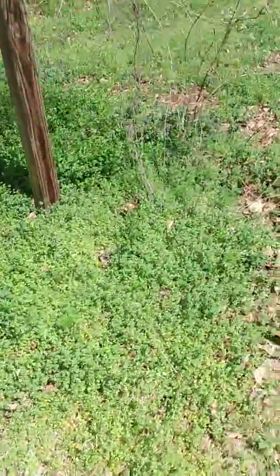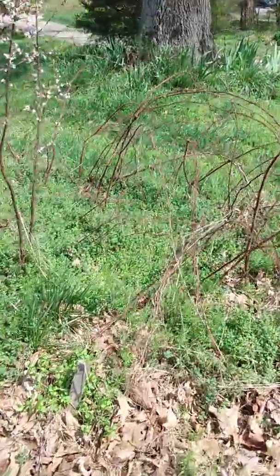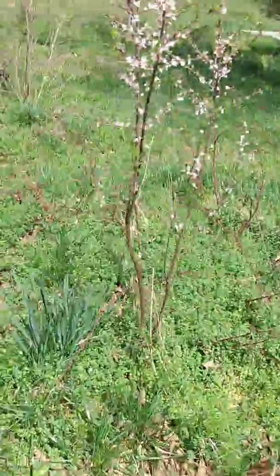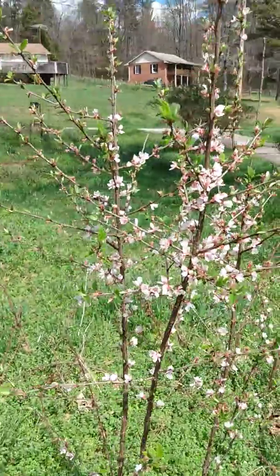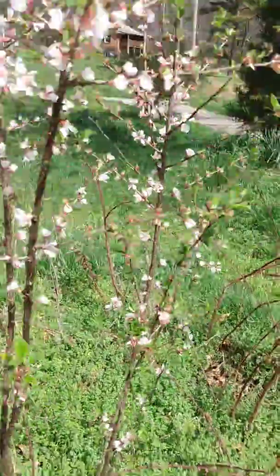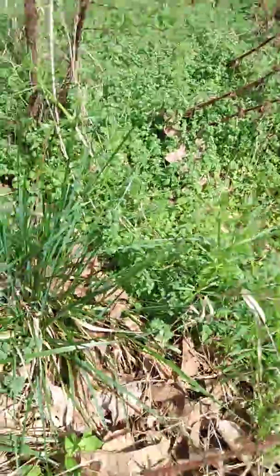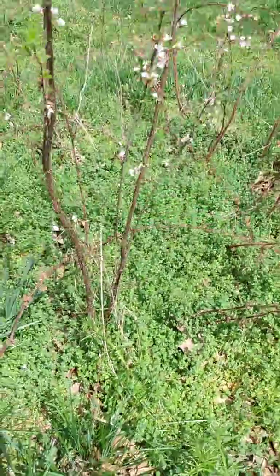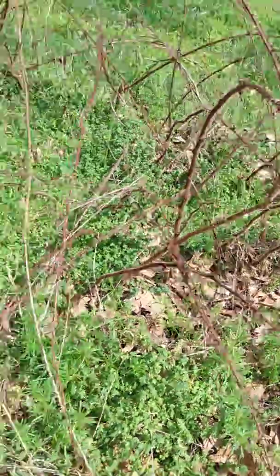Let's see, what else have we got here? Of course, Matt's planted tons of little fruit trees, and I don't know what half of them are at this stage, but that one's gorgeous. Oh, here's a stake. Can I read it? Nope. Yep. Japanese. No idea. The Japanese wine berries are totally dormant still.